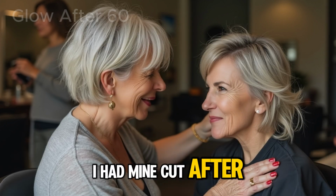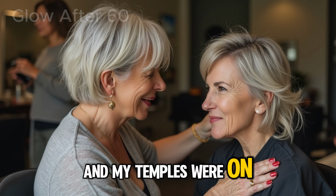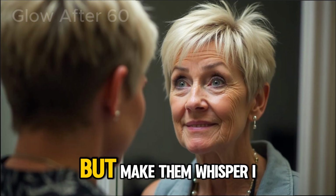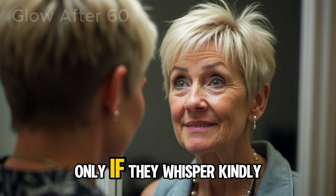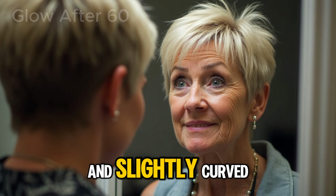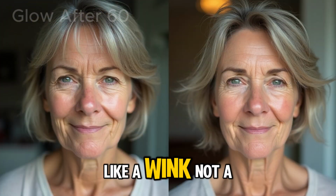They also create a sense of structure. When your hairline's retreating, everything can start to feel undefined. But these short, airy bangs create a fresh line that says, yes, I planned this. I had mine cut after a particularly humid day when my hair refused to cooperate and my temples were on full display. My stylist suggested, what about baby bangs, but make them whisper? I said, only if they whisper kindly. We kept them light, uneven in the best way, and slightly curved. The result? Youthful without looking juvenile, like a wink, not a scream.